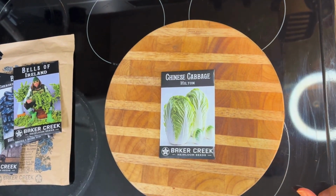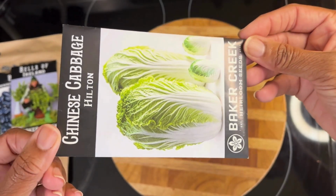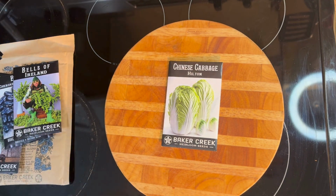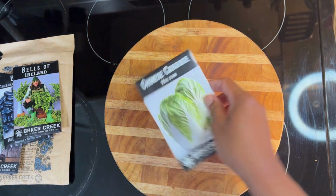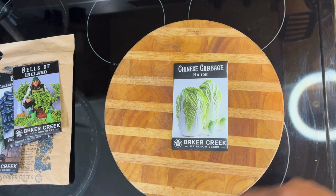Okay, y'all. So my first one up is the Hilton Chinese cabbage. That is a beautiful, look at that. Beautiful. Now you might wonder, why are you growing Chinese cabbage? Chinese cabbage is just, you could use it in anything. And I love making fresh spring rolls. You could cut these up and just eat it raw in a rice wrapper. It's really healthy and good. It's delicious. And then you make a peanut dipping sauce. We plan on doing that if I can get some of these to grow in.